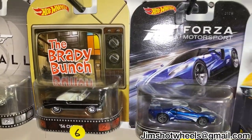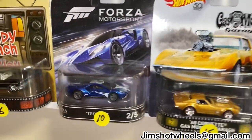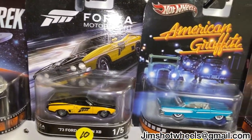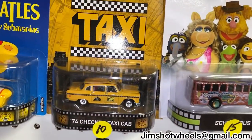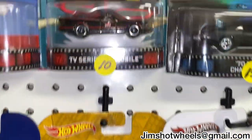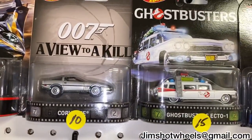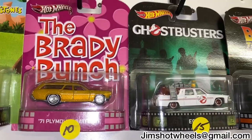The Brady Bunch. Got the Forza cars. Oh, taxi cab. And sorry it took so long to get these out here. You priced them all individually.